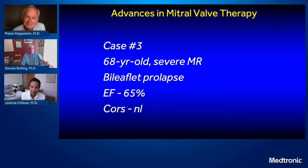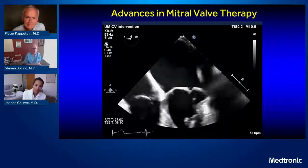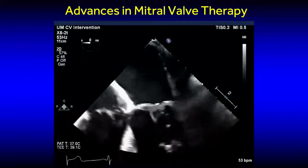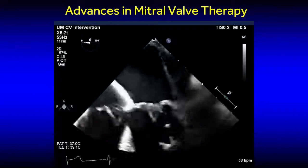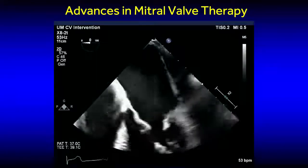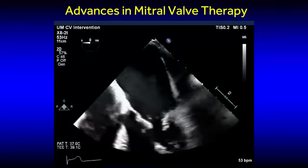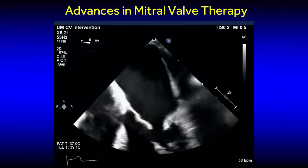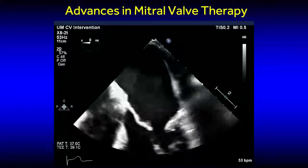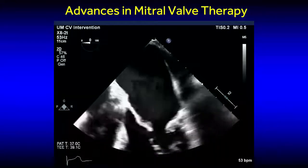So for my last case here, I'm going to talk about a 68-year-old guy, severe MR, bileaflet prolapse, very much like the first case, good function, normal coronaries. So this is his echo: small ventricle, good function, big leaflets. The leaflets look kind of lumpy to me. He has a lot of MR. You see the MR is actually coming out of plane, hitting the dome of the left atrium and coming back down the posterior wall of the left atrium. So he has 4 to 5 plus mitral regurgitation.